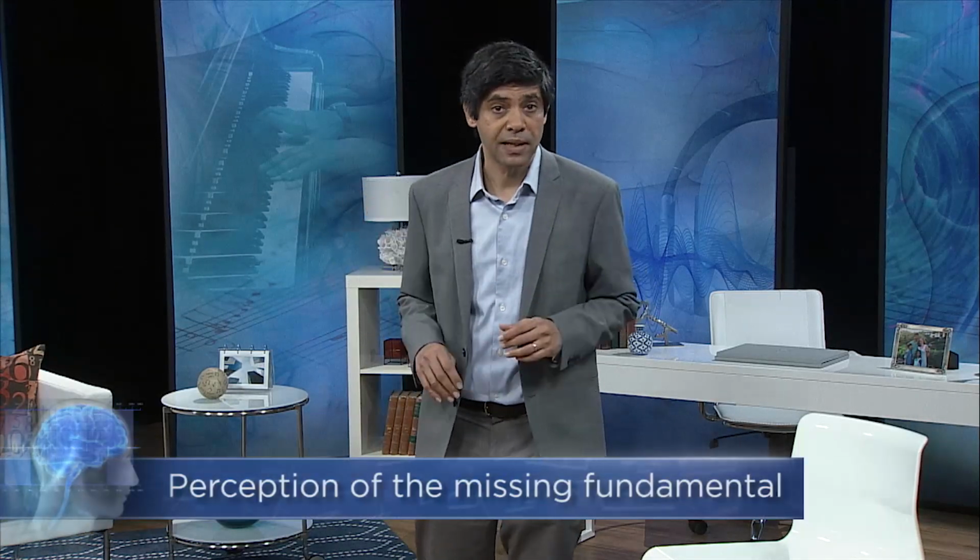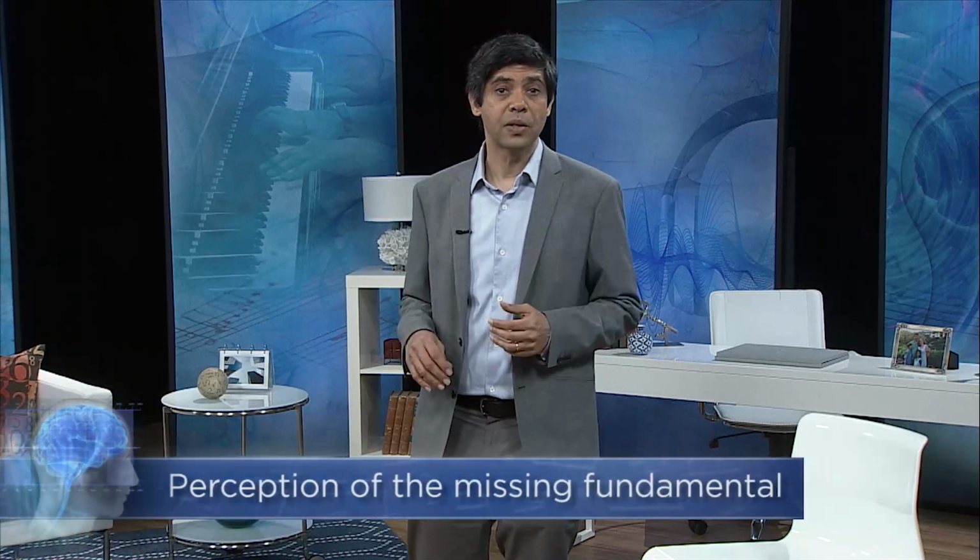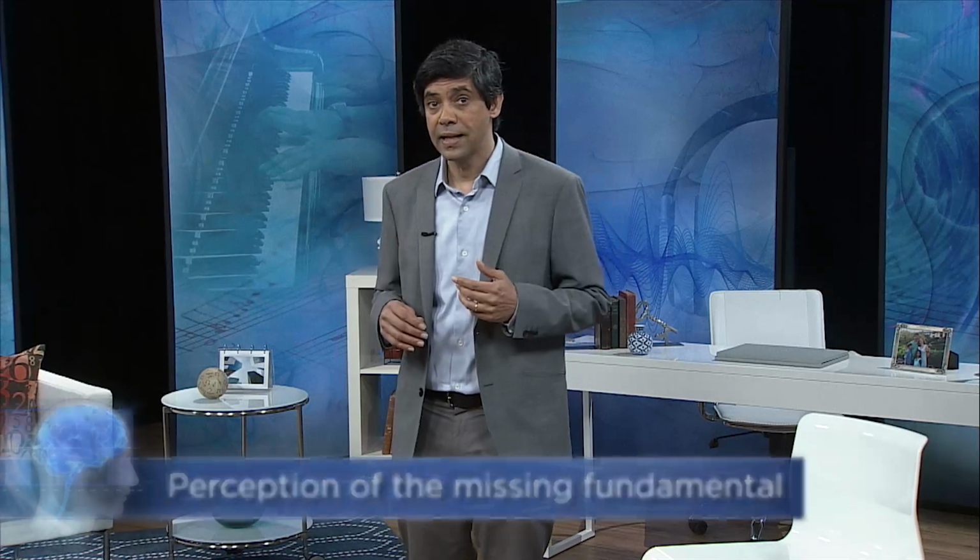And the same tone without its fundamental. They have the same pitch. The brain has constructed the pitch from the information in the remaining frequencies. This is called perception of the missing fundamental, and it's just one of the many ways that we know that pitch is a construct of the brain, not a physical fact about sound.